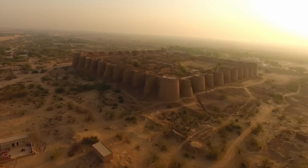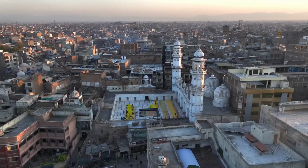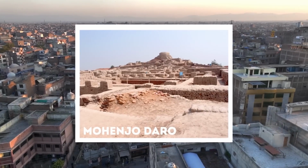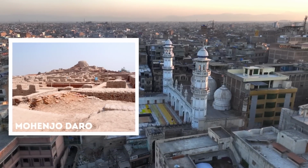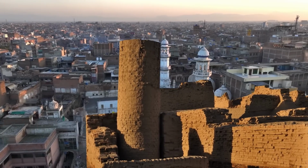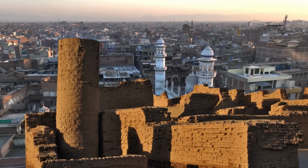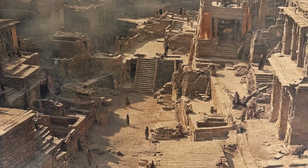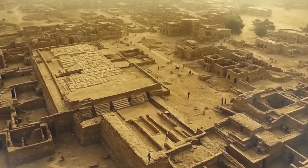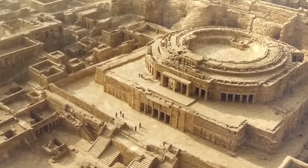About 5,000 years ago, people in the Indus Valley built some of the world's first cities. Mohenjo-Daro was an ancient city in what is now Pakistan. The city was built around 2500 BCE, and back then, it was a thriving hub of the Indus civilization. Sure, it was much smaller than modern cities, but it was quite huge at the time, around 40,000 inhabitants.